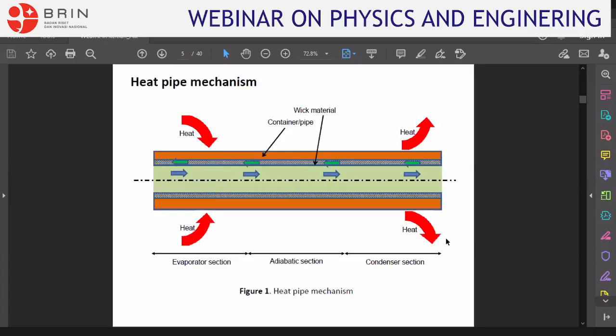For those of you who are not familiar with heat pipes, it is actually a vacuum tube or pipe. It consists of three main parts: evaporator section, adiabatic section, and condenser section. Inside the heat pipe, we insert the working fluid or liquid as a medium to transfer the heat, and also the wick structure.